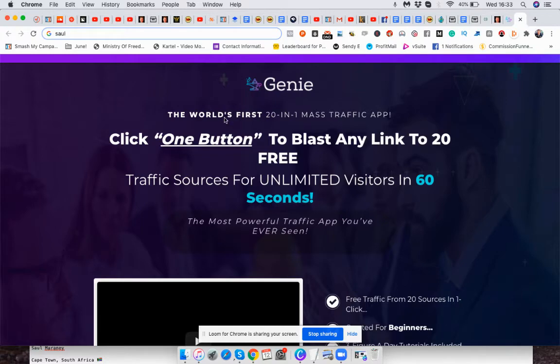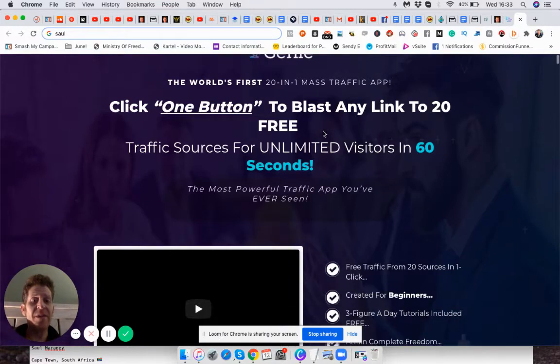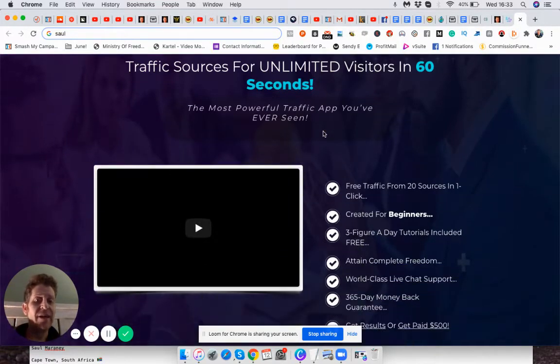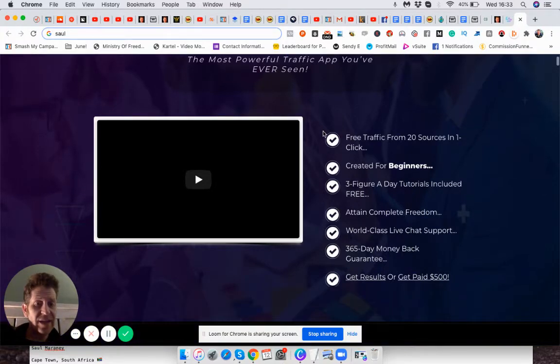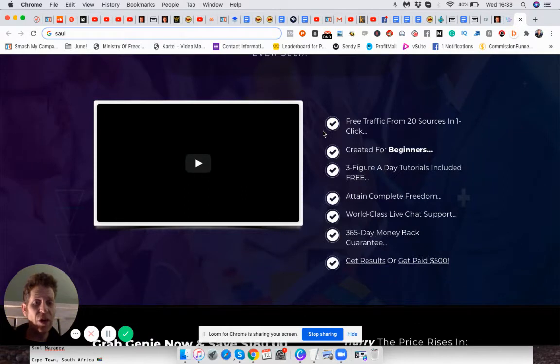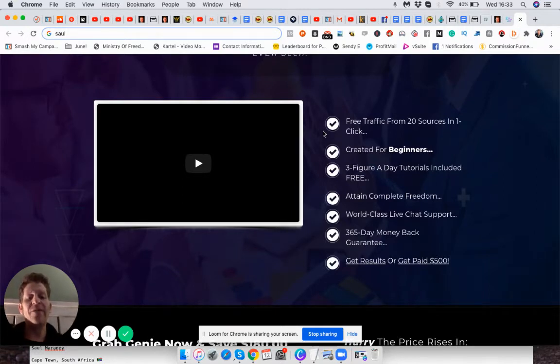So there it says Genie, the world's first 20-in-1 mass traffic app. Click one button and blast any link to 20 free traffic sources for unlimited visitors in 60 seconds. Free traffic from 20 sources in 1. Created for beginners, 3-figure day tutorials inside, attain complete freedom, world-class chat, 365-day money back guarantee. Get results or we'll pay you $500.